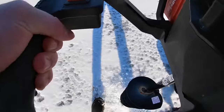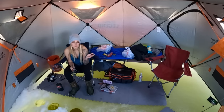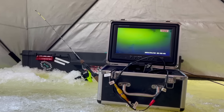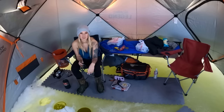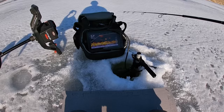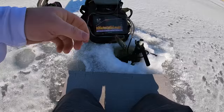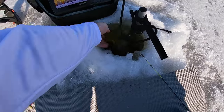The bluegills literally just come in and then they stare at it. Starting to get frustrated. A real big one right here. Got him. Ooh, big old gill. 8-inch hole, 9-inch bluegill or so.